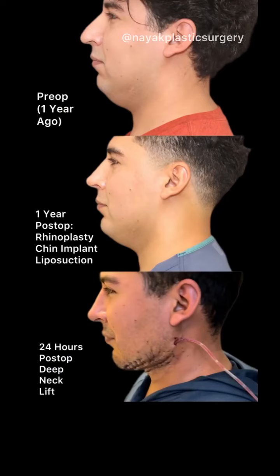The person I'm going to show you, I did his rhinoplasty, a chin implant, and maximal liposuction about a year ago. And you'll see the difference that that made. And he came back actually yesterday. I did his lower lids and we converted him to a deep neck lift. He wasn't financially ready at that time. This time he was, to take on a true deep neck lift. And it's amazing the difference under his chin between liposuction and a deep neck lift. You will be blown away with the differences.